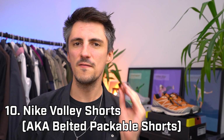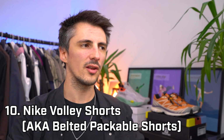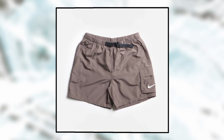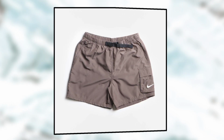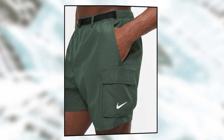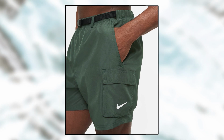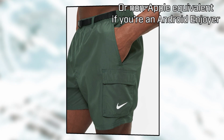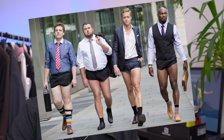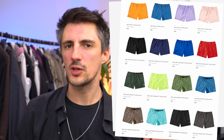Okay, let's get back to the more affordable stuff. I feel like the Nike Volley short is going to be pretty popular this season. Not only do they come with that nice retro-approved 5-inch inseam that people seem to love, but this little cargo pocket on one side gives you a little bit of extra versatility, not only because you've got some carrying capacity there, hey, stick your AirPods in there, but the whole thing packs away into that tiny cargo pocket. Great for travel or whipping out for an impromptu short-wearing sesh with the boys. Pretty well priced too, and available in pretty much whatever colour you want.